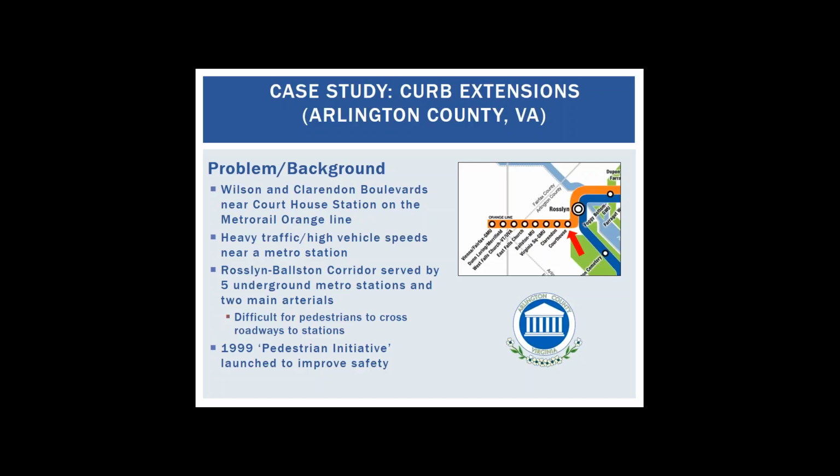Heavy traffic and high vehicle speeds made it difficult for pedestrians to cross each of these roadways to reach the nearby transit station. The Arlington County Department of Public Works launched the PEDAC initiative in the corridor, which is a high-density mixed-use area. It was developed in response to direct public interest in street improvements around this corridor and countywide concern for overall pedestrian safety. The initiative envisioned a series of small projects to improve conditions for all pedestrians.